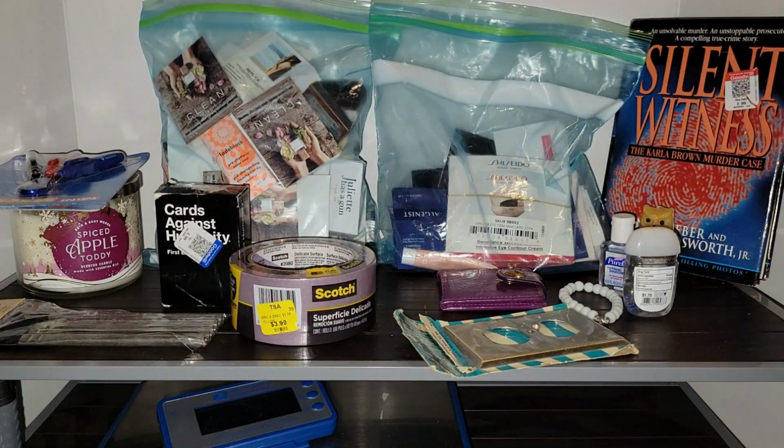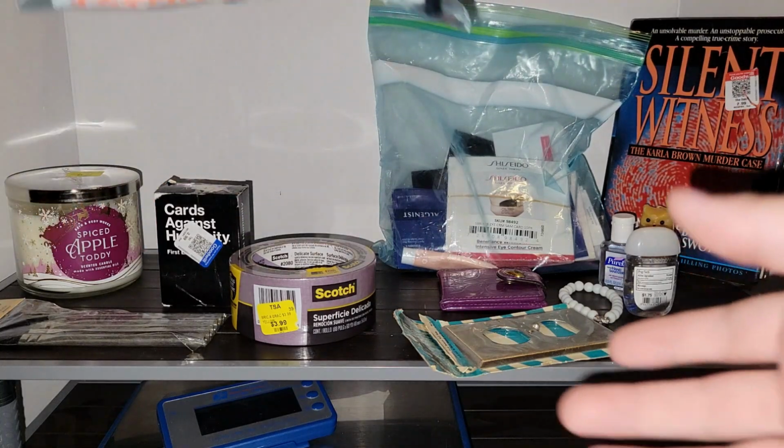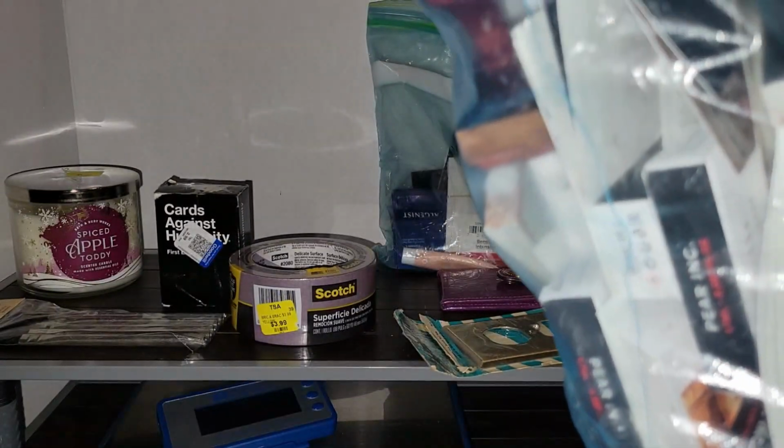And then, again, it was $8 for everything, and like I said, some of the stuff is already being put to use or is just not down here. But I grabbed 2 bags, actually it was 3, I just combined them to make it easier to ship, of different perfume samples and product samples. There are some, I've never heard of this brand, it's called Juliet Has a Gun. Interesting name for a perfume.